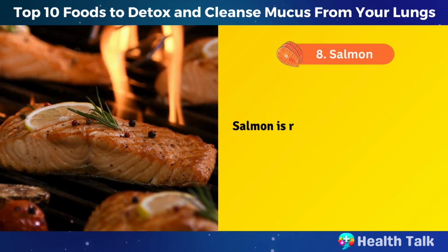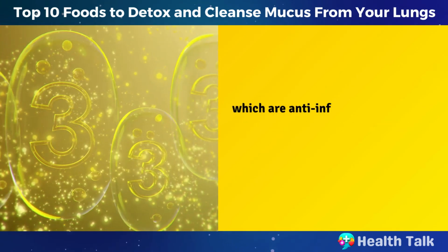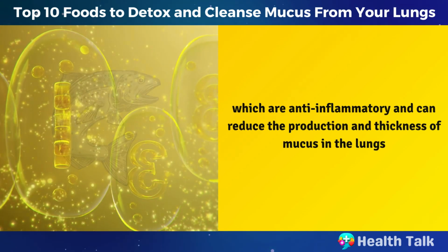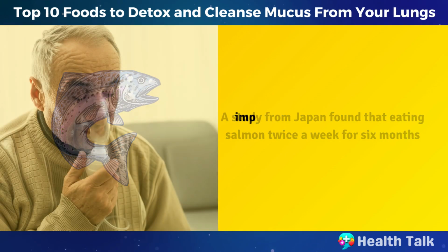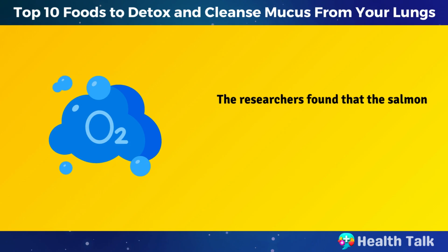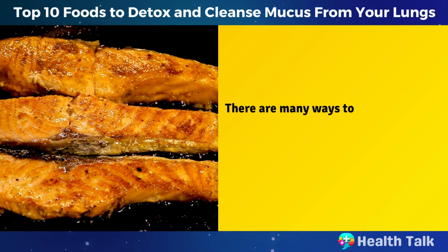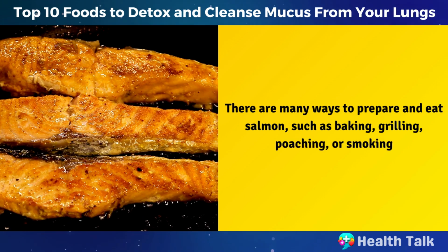Number 8. Salmon. Salmon is rich in omega-3 fatty acids, which are anti-inflammatory and can reduce the production and thickness of mucus in the lungs. A study from Japan found that eating salmon twice a week for 6 months improved lung function and reduced symptoms of COPD in elderly patients. The researchers found that the salmon group had a 10% increase in lung capacity and a 12% increase in oxygen levels. There are many ways to prepare and eat salmon, such as baking, grilling, poaching, or smoking.